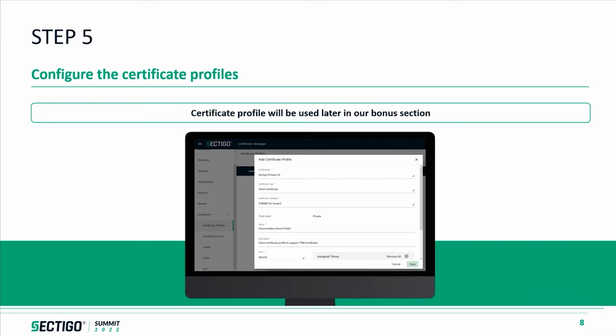The next and final step to configuring our private CA environment is to create a certificate profile. Now, you can and should create as many certificate profiles as will be used to handle all the different use cases, both for device and client certificates. But for today's example, I'm only going to configure my client certificate profile.